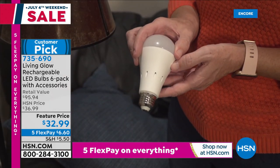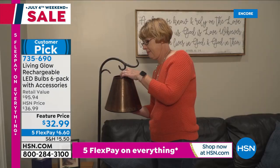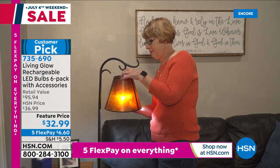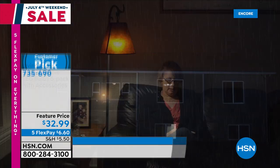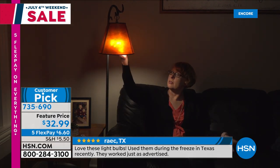Please know that these are the new upgraded versions, so that battery life is going to last up to 8 hours. So again, if the power goes off in your home, the light bulb is going to stay on for around 8 hours. That's fabulous. Remember, we're also including those six power caps. Those power caps are a wonderful addition.